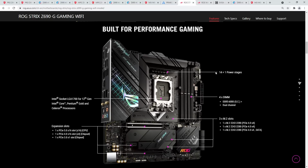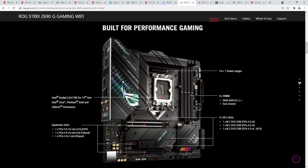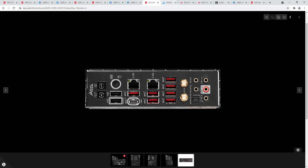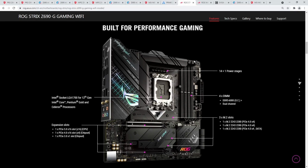If you'd like to have some visual indication of what's going on with the post process, then the Z690G also gives you a much better VRM, right? This is on 14 power stages, so we're up to the same number of power stages that you get on the Z690-A from MSI, except at like a 50% higher price tag. This is fine. Welcome to Z690 motherboards. It does have an 8-layer PCB, though. That is worth noting. This does have an 8-layer PCB.